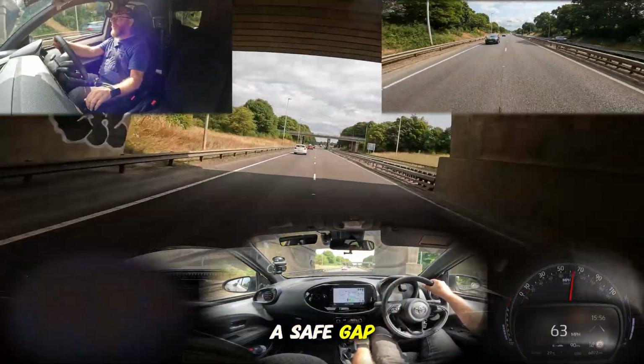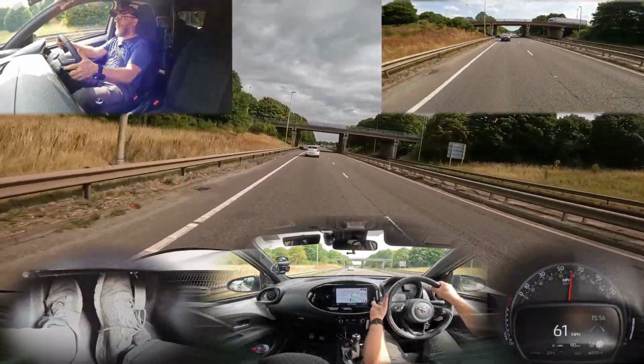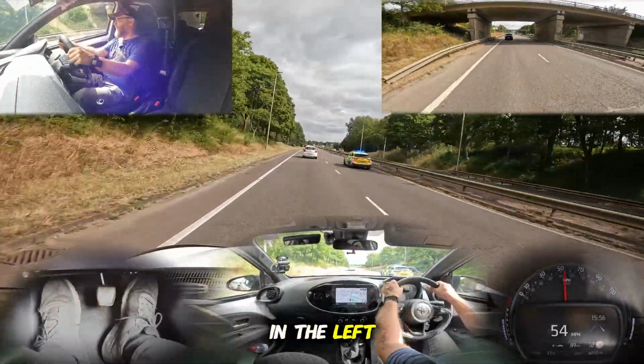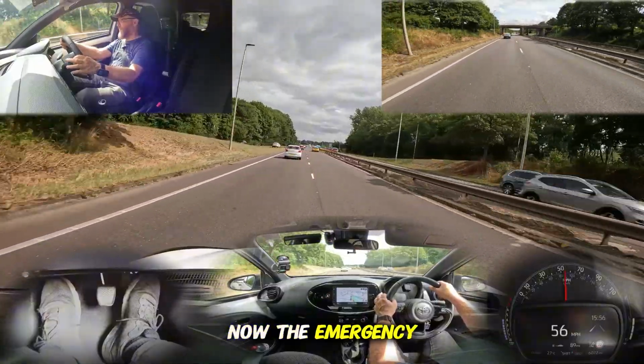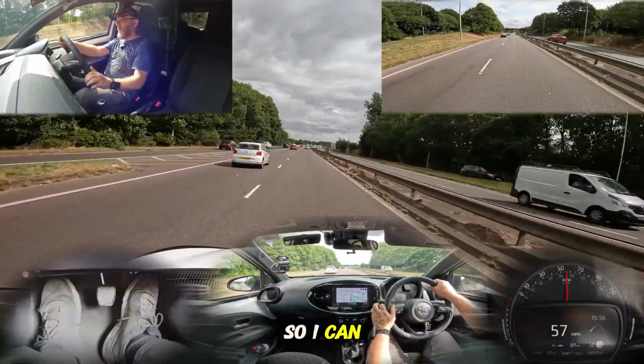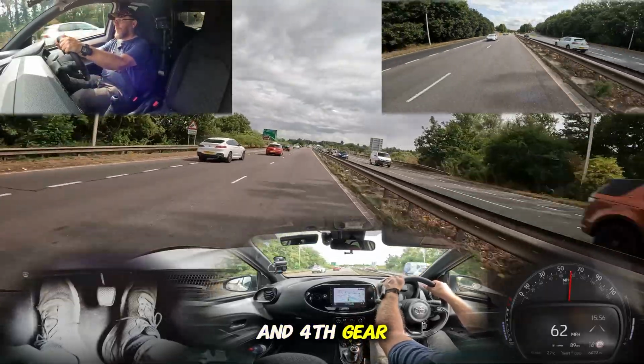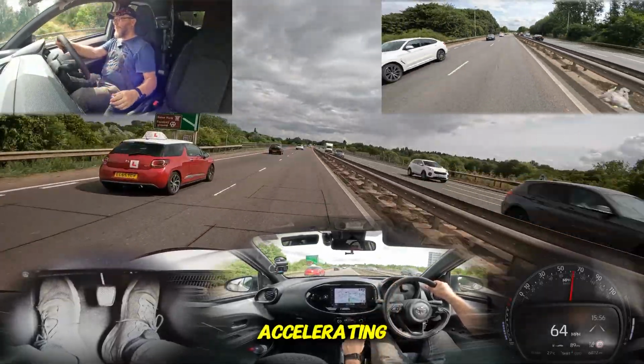Waiting for a safe gap, slowing down a bit, minding the cars in the left slip road. Now the emergency vehicle is gone, so I can accelerate a bit more, and 4th gear, and again keep accelerating.